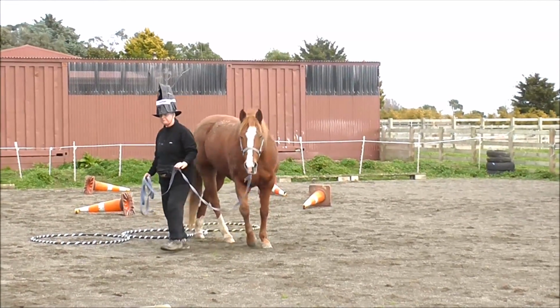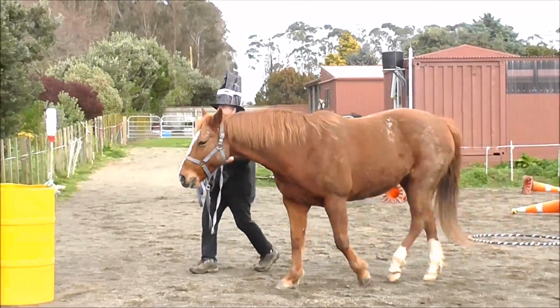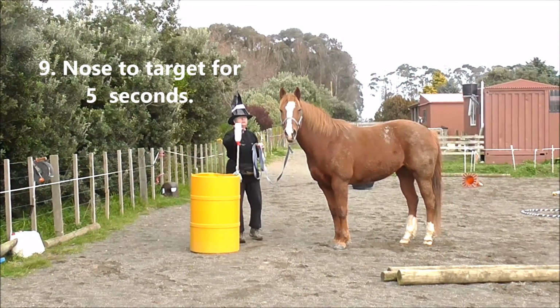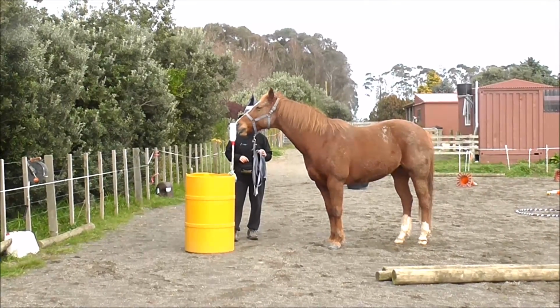And that brings us heading toward number 9, which was for the horse to target this white container for 5 seconds.